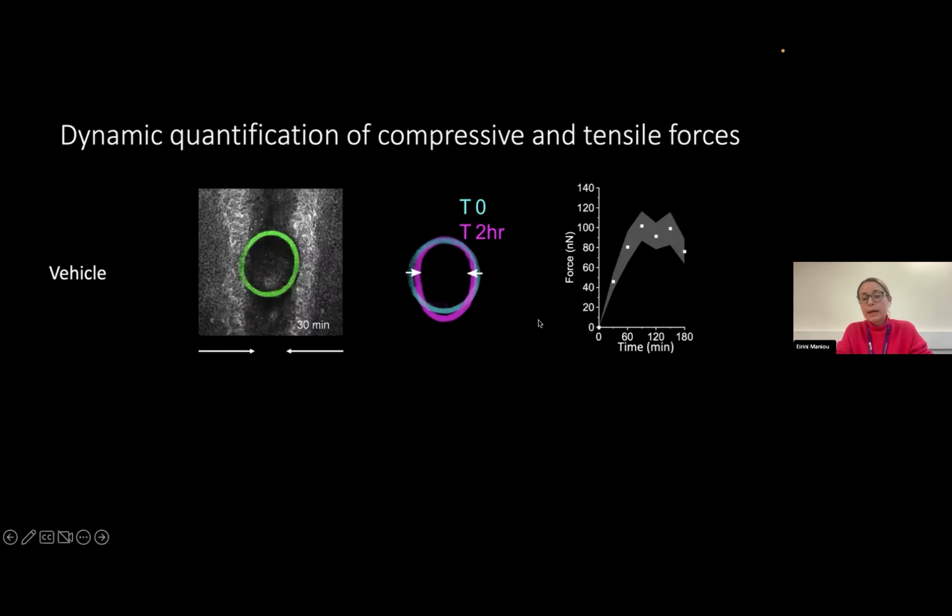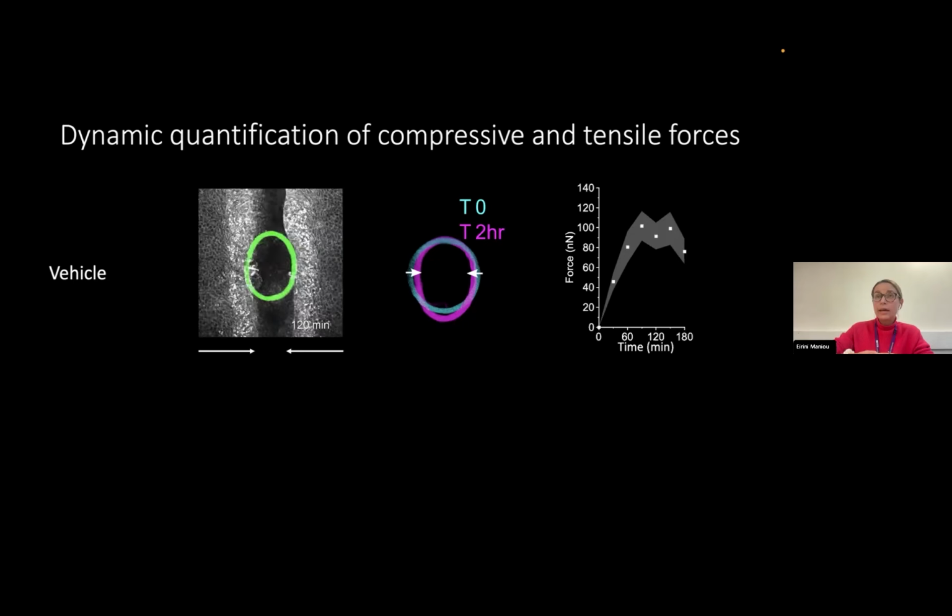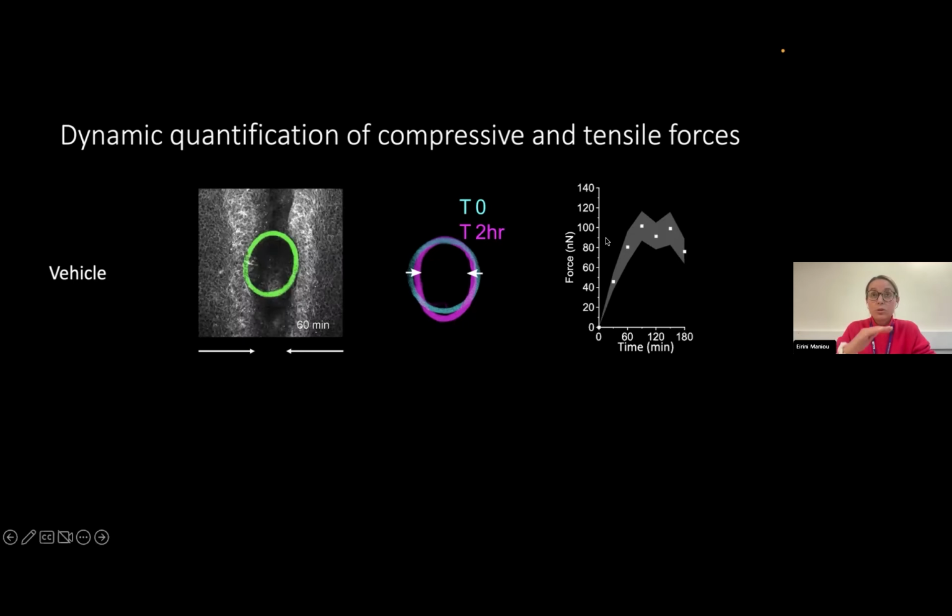And then when we try to convert this deformation into force, we see that it's increasing linearly over time, and it plateaus reproducibly at about 90 minutes. And this is the same behavior in different embryos. So we have at least an N of 10 that showed the same reproducible increase and then plateau.